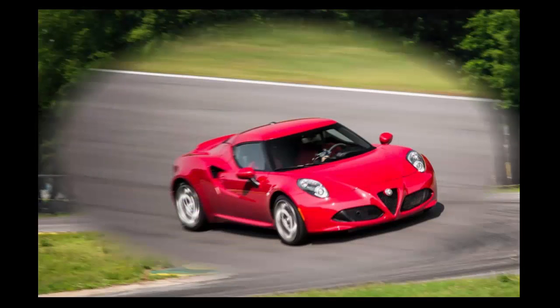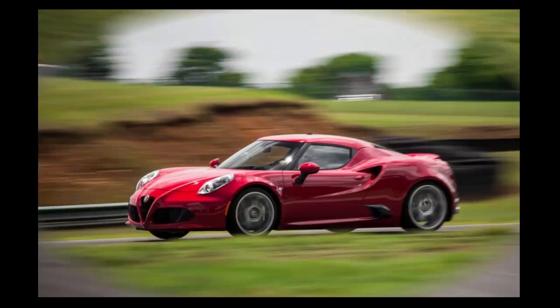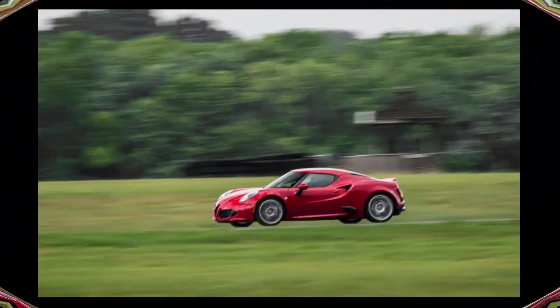The lack of mechanical aids, it has unassisted steering and barely boosted brakes, translates into a rewarding track car. Get a corner wrong and your inner ear will let you know. Only with better hands will you do it smoother and quicker.